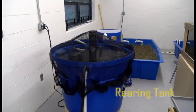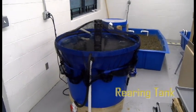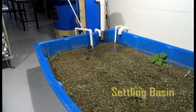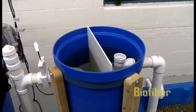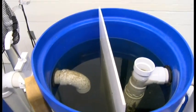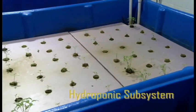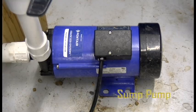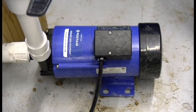and the sump. The rearing tank is the tank for raising and feeding the fish. The settling basin is where all the uneaten food and detached biofilms are caught. The biofilter is a place where bacteria can grow and convert ammonia to nitrates, which are then used by plants. The hydroponic subsystem is where the plants are grown by absorbing excess nutrients from the water. The last part is the sump, which is the lowest part of the system where the water flows to and from, which is pumped back into the tank.